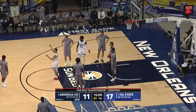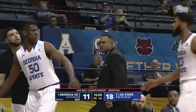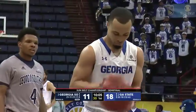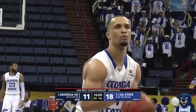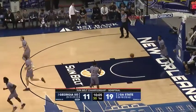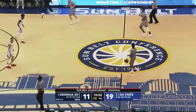Isaiah Williams with the free throw. Panthers now 7 of 10 at the free throw line. The Eagles have not taken a free throw yet. And as you mentioned, one more foul by Georgia Southern. The Panthers will be shooting the bonus the rest of the way. And the Panthers are a penetrating kind of offensive team. They're going to go to the basket.